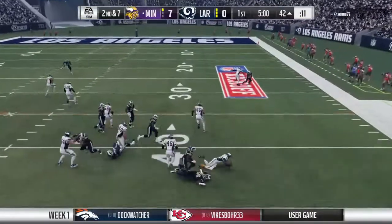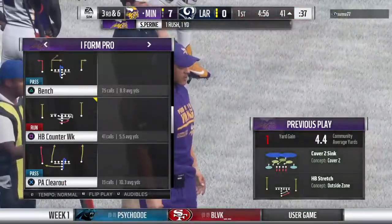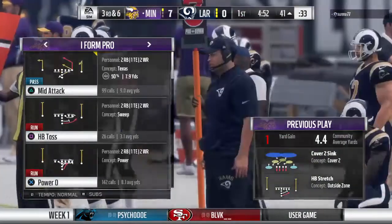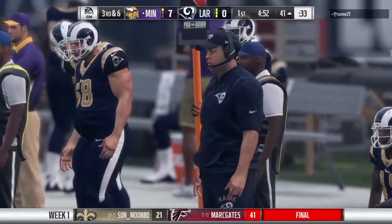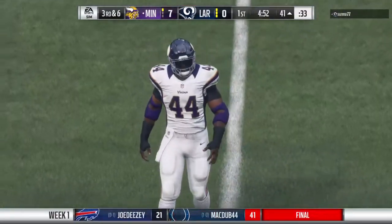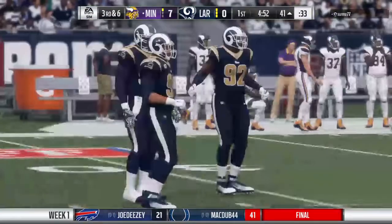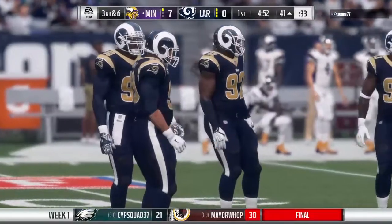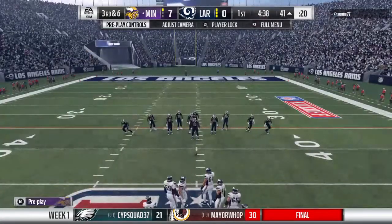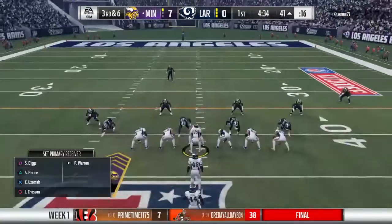A first carry for Samaje Perine. And very little there. He might have gotten a yard. Yeah, I think he got a yard to the 41. Back-to-back runs, I'd say that encompassed maximum effort for minimal gain. Minimal yardage, and now they're going to need something more than minimal on this play coming up. And they'll need to get to the 35 if they want to keep this drive going on third down.